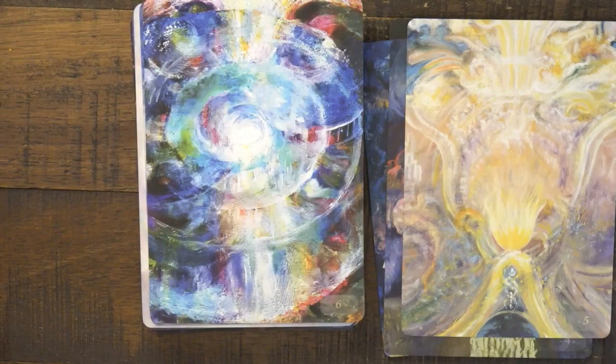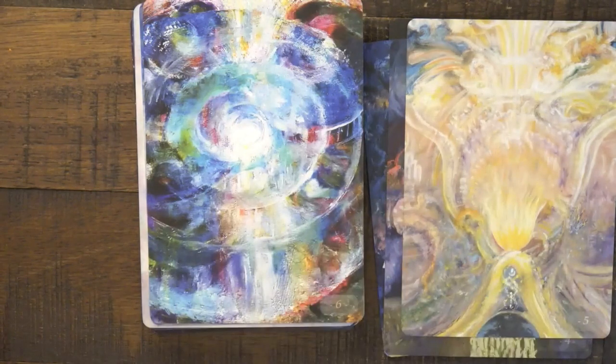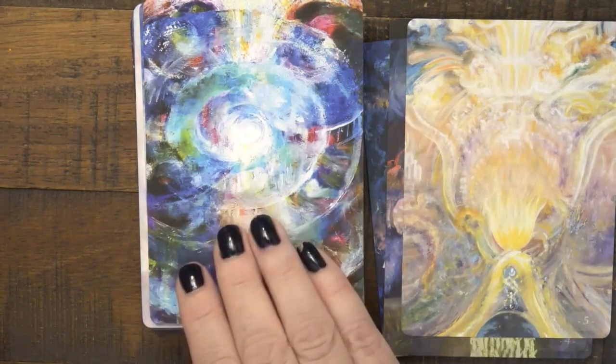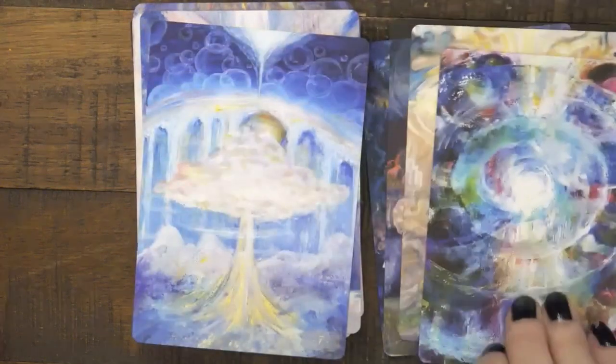So it talks about proportionality here. She also talks about the natural law and that there are things that flow in a natural way, and to keep those moving in that flow with the sixth card.